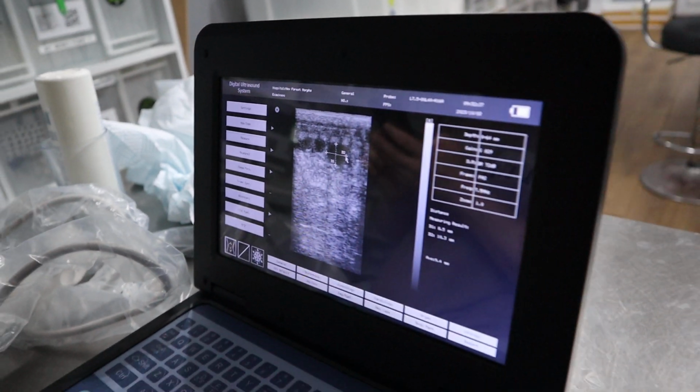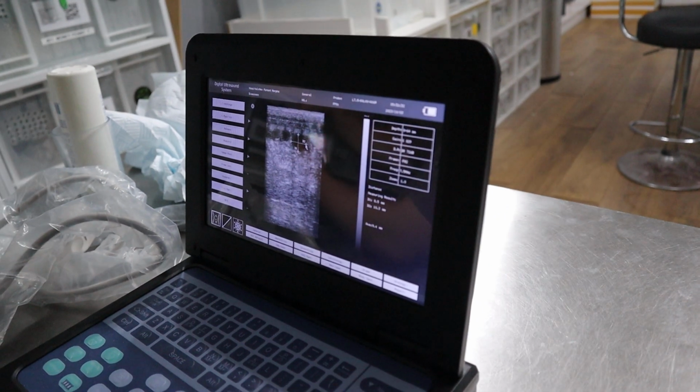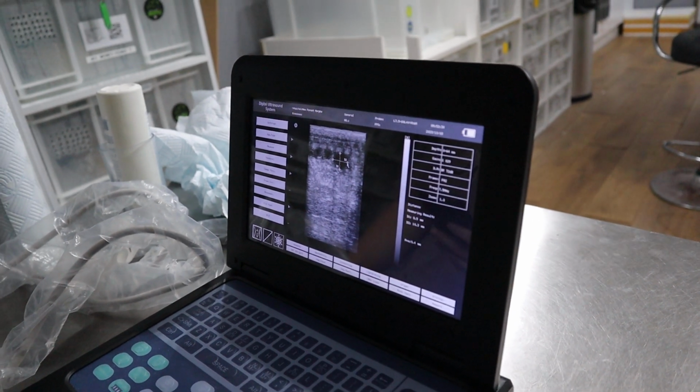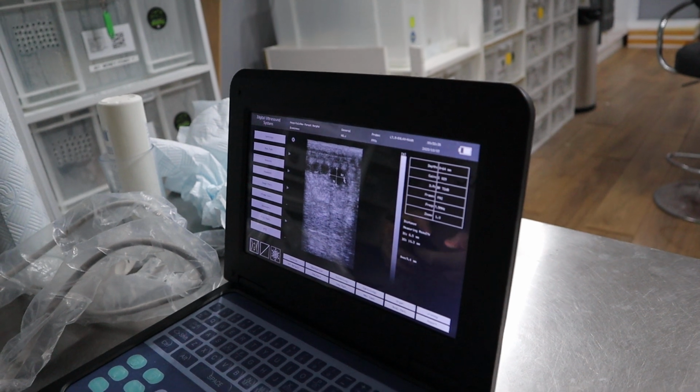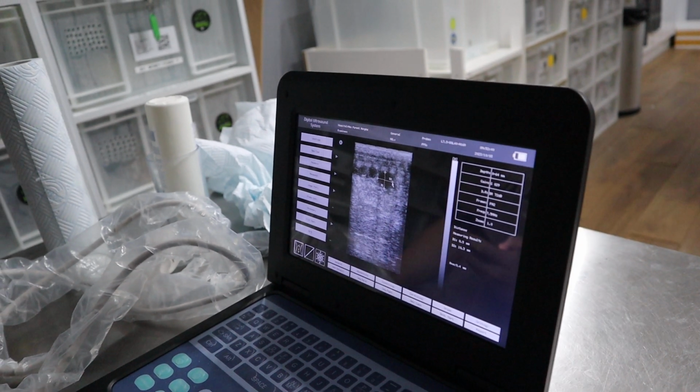So 9.4. 9.4, so not quite as big as we were expecting, but she's about the right size for breeding, isn't she, Jad? Yeah, 9.4 millimeters.